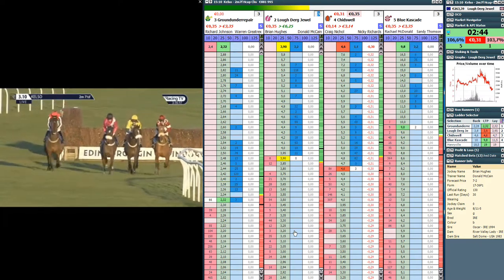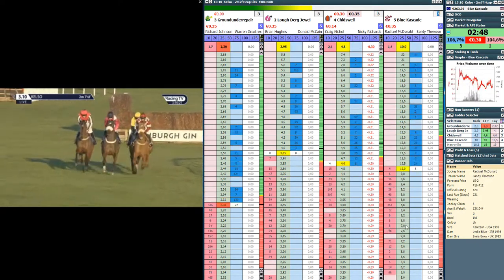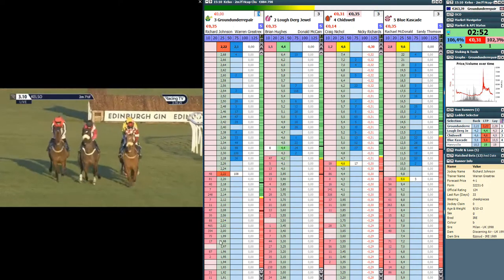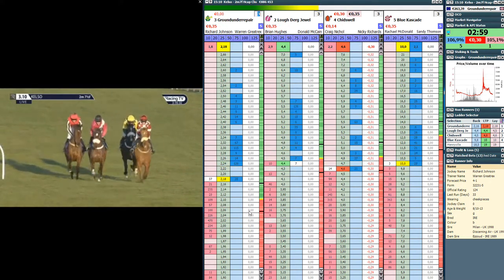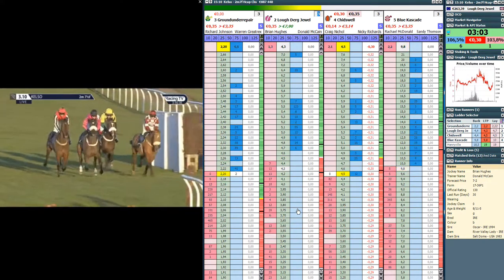All 4 of them jumped that fence within about a length and a half of one another, and they all jumped it well. So once again they're going to be bypassing this fence in the home straight due to the low sun, and they'll be coming past us still with a circuit to go. Lockderg Jewel, the black cap, and Blue Cascade, then Chidswell, the striped sleeves, Ground Under Repair, the yellow cap, is at the back of the field.